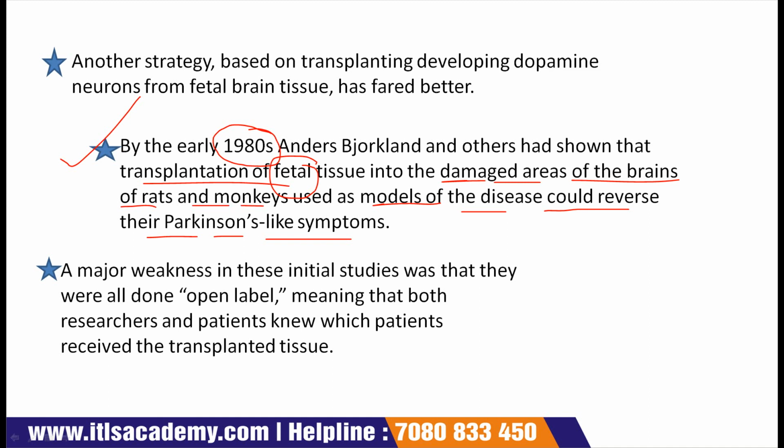A major weakness in these initial studies was that they were all done open label, meaning that both researchers and patients knew which patient received the transplanted tissue. So, this was a major weakness.